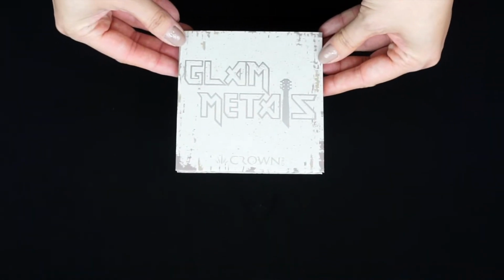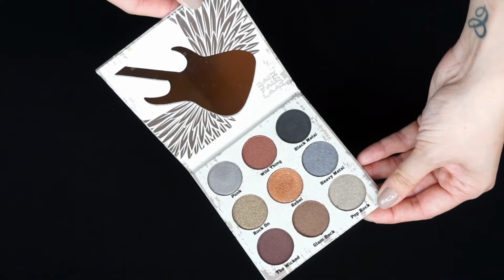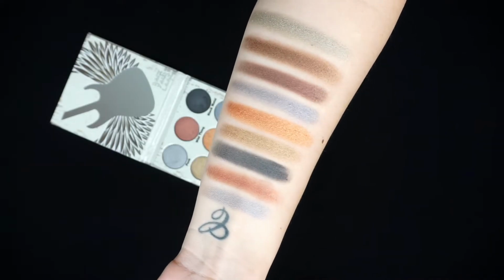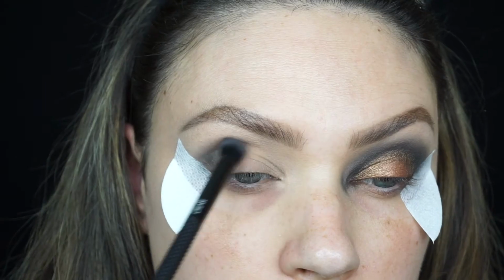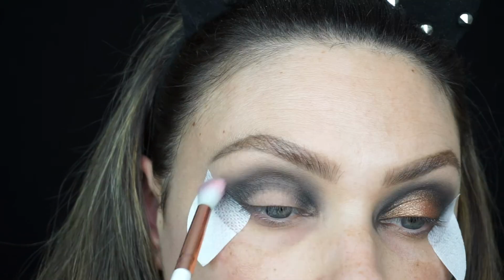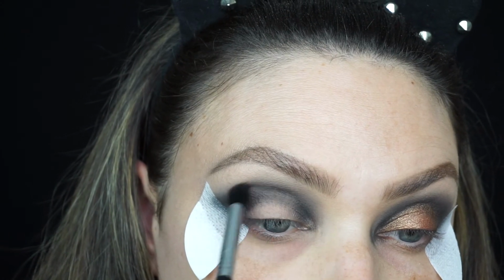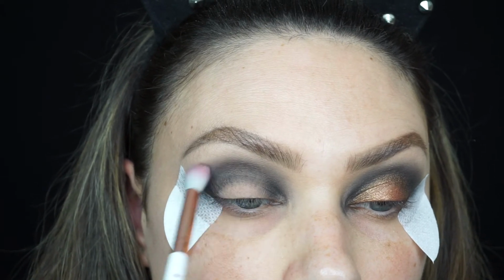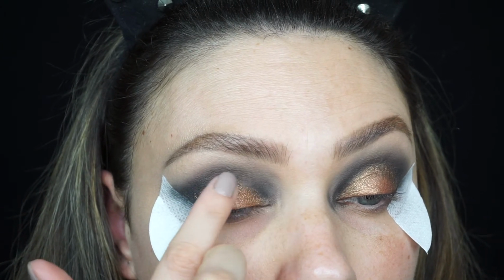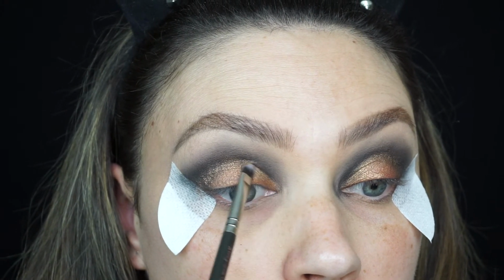However, I like the end result. Next, we have the Crown Pro Glam Metals palette, which retails for $25. So the palette itself is really pretty. I love the little guitar shaped mirror, and the shades are very pretty and they are pigmented. Some of them need a little bit more help than the others, but for today all I did was use 2 of them. So I went in with the black metal and I took my time and blended all over my crease and didn't use any transition shades. So it was a little risky, but I took my time and blended everything nicely. And then I took Rebel and I put that on the center of my lid and went with a brush afterwards to pack more of that shadow.